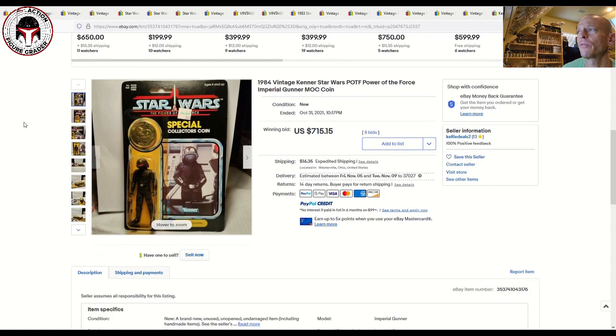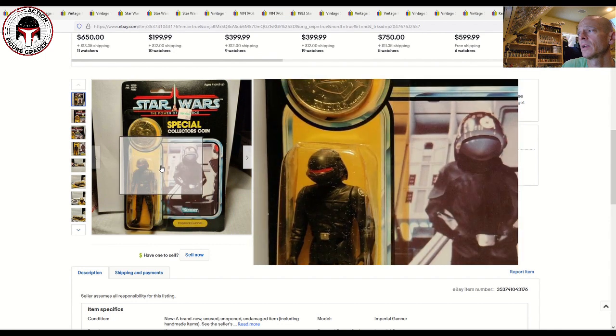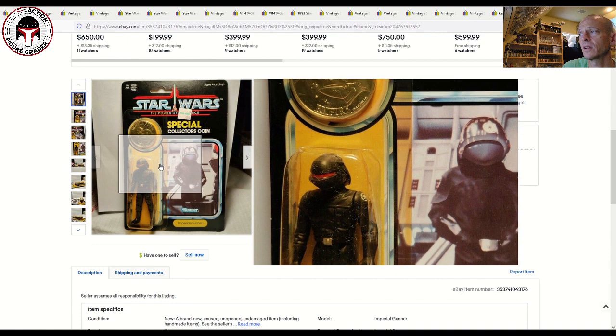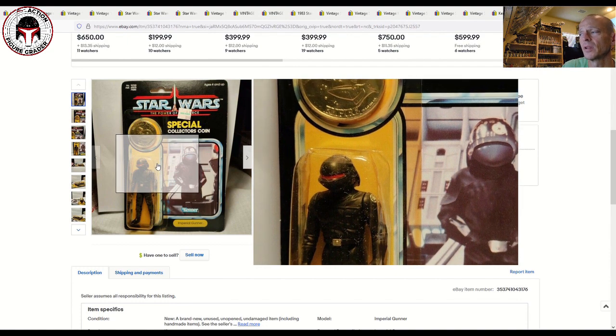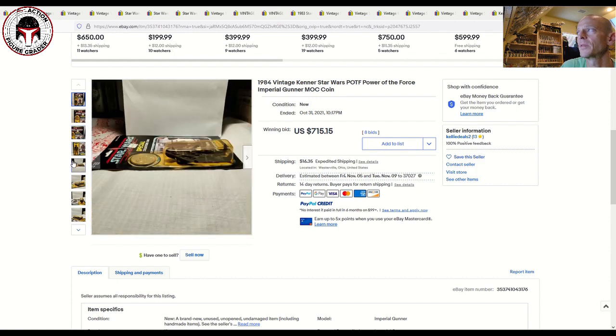And then the last Power of the Force that I wanted to show you guys was this one. This was an Imperial Gunner, and this one was punched, but very clean condition, just some very light edge wear. The issue was that the blister did have pretty significant dings on both the upper left and upper right hand corner. Probably an overall 70. I think that blister probably would bring that down to a 70, maybe a 75. But that one still sold for $715. I think the Imperial Gunners are getting up there now, mint on card.